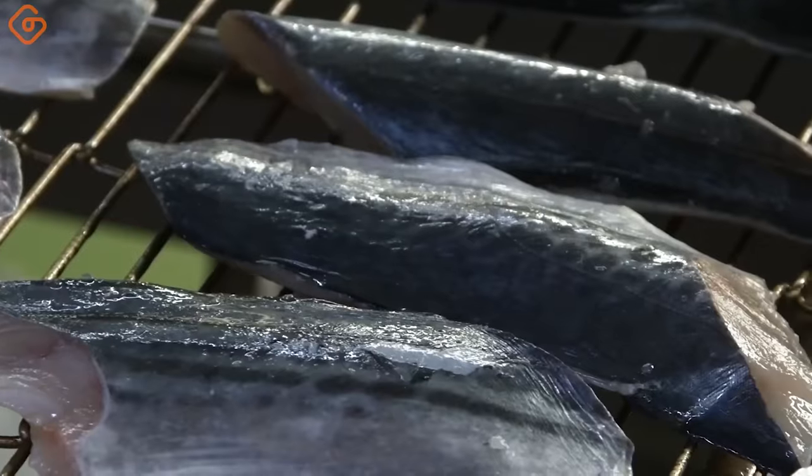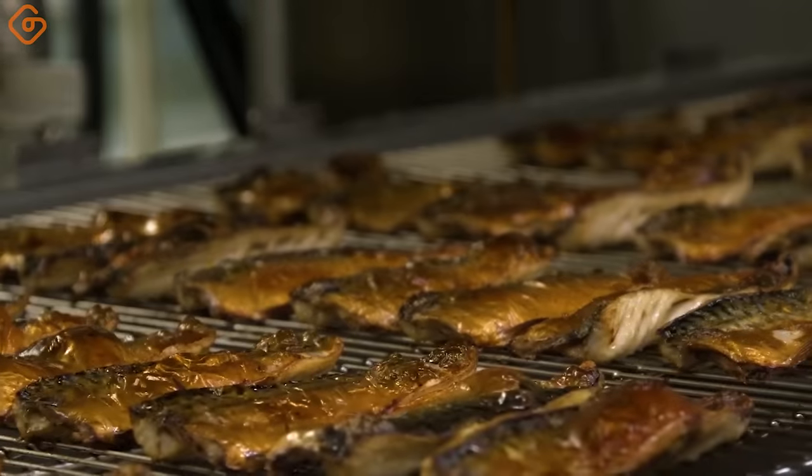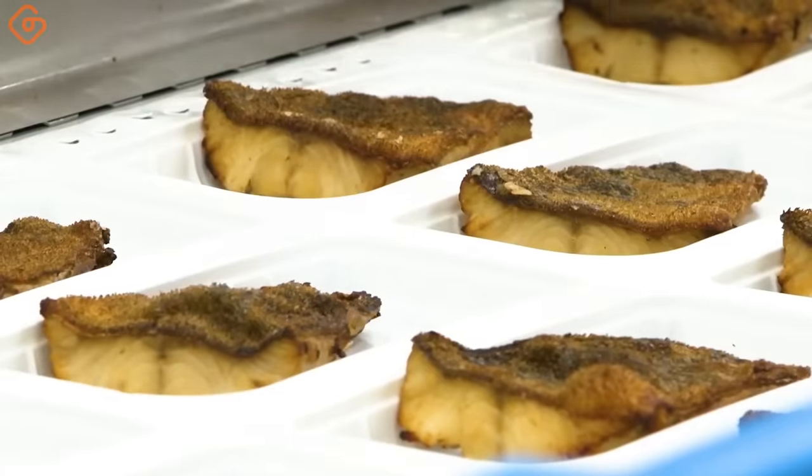The number one side dish manufacturer, Bibigo's grilled fish, is on the menu. Look at the perfect figure that makes you crave white rice.